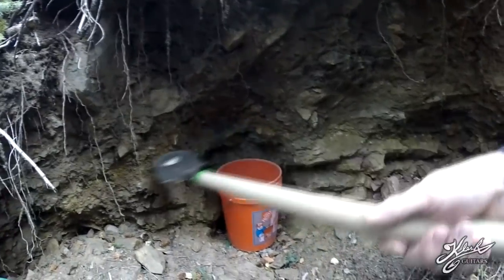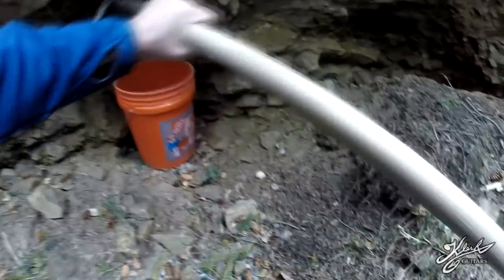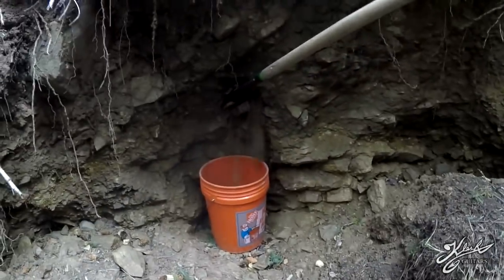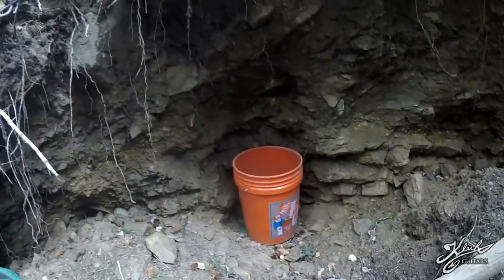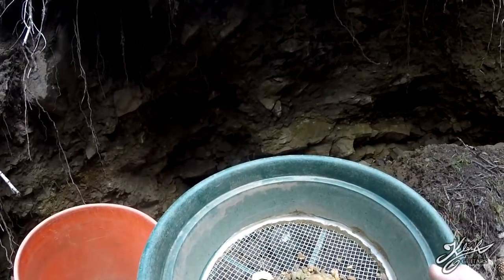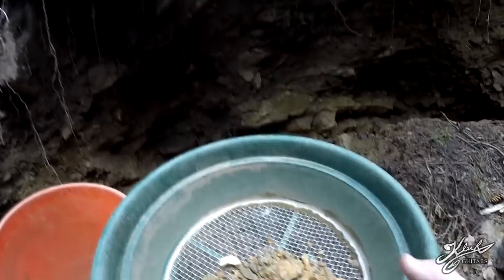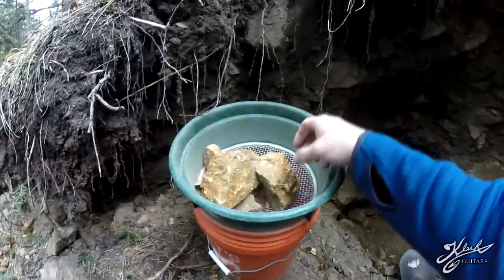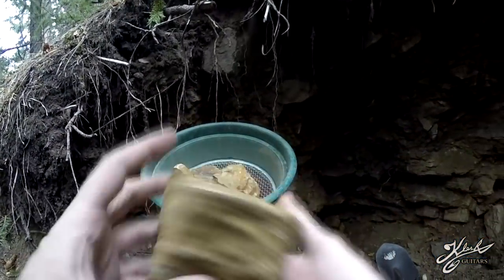So I'm going to focus on this red and brown seam right here. And yep, we'll fill the bucket up and then we'll classify it. See that, guys? You don't need water to prospect. You just need to get out there and try. I had no idea I'd find something like this, you know. I was kind of hoping for some running water, but I had no idea what to expect. But this is awesome. This will be good. Hopefully. Let's check out some of these rocks that are coming out of this cliff here.